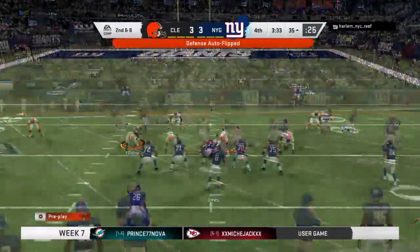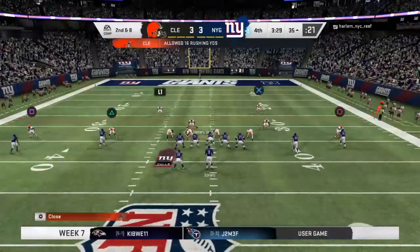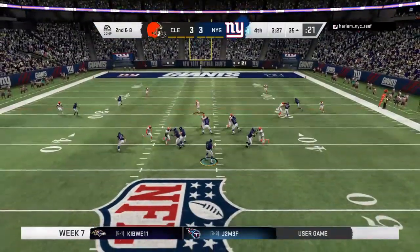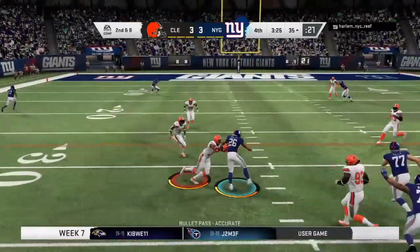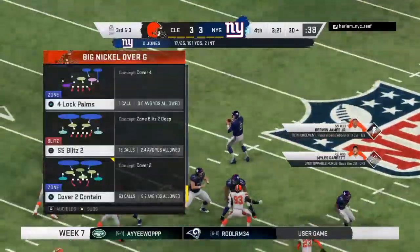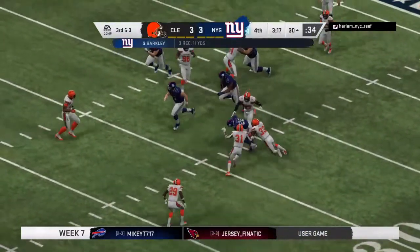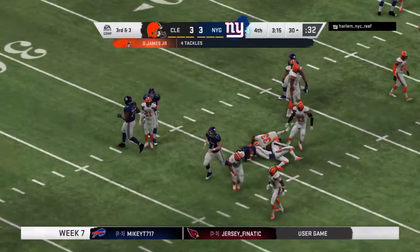2nd and 8. Here we go. From the 35 on 2nd down. Jones will get this out to Barkley, complete. And this will be a gain of 5 as he gets it to the 30. It's a gain of 5, and that'll bring up a 3rd down.